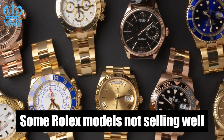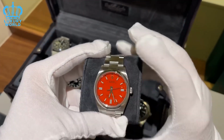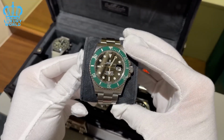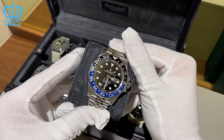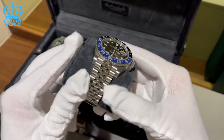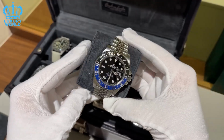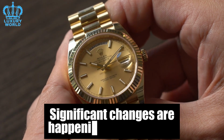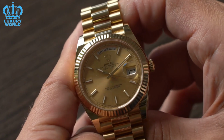Some Rolex models not selling well might be surprising, given the brand's overall popularity and reputation for luxury. However, several factors can contribute to this. First, let us acknowledge that Rolex is a highly desirable brand with a strong market presence. Nonetheless, changing consumer preferences, oversaturation of certain models, and production limitations can all influence why some Rolex watches might be selling slower than others. Significant changes are happening in the market, particularly among professional resellers who are gradually exiting the industry due to declining profits.